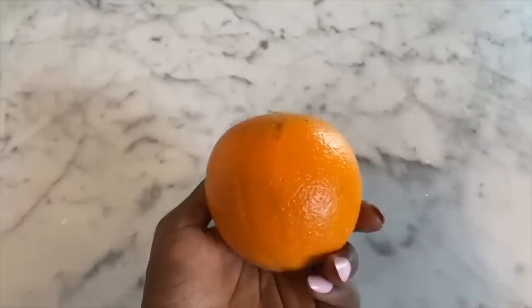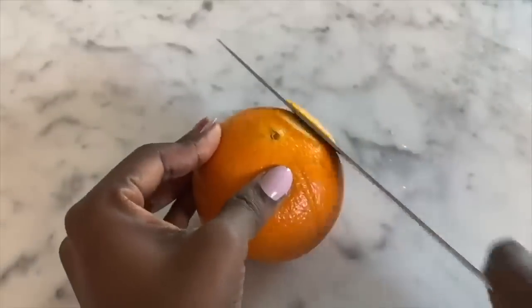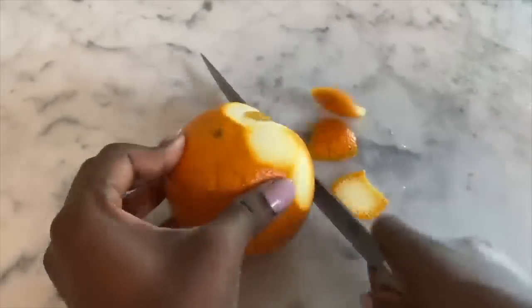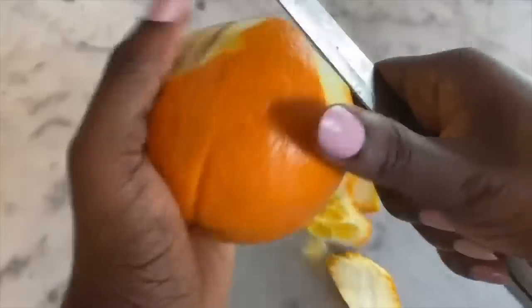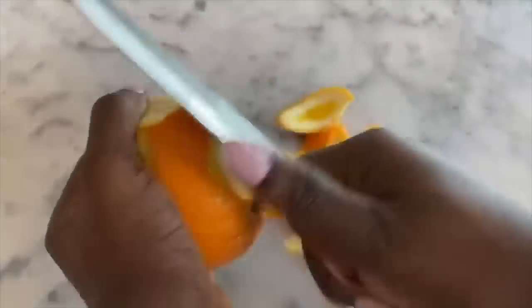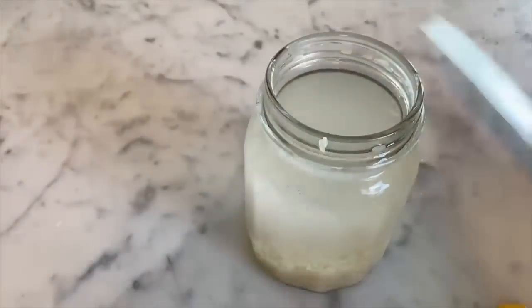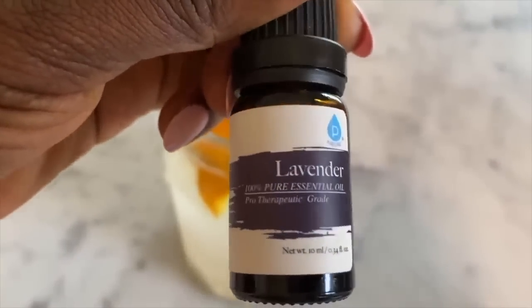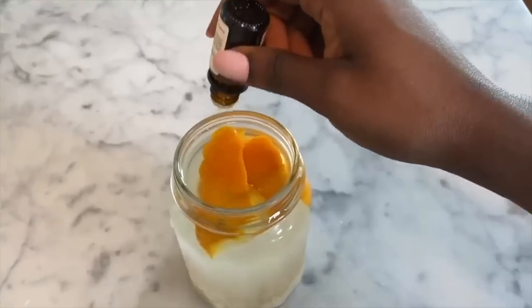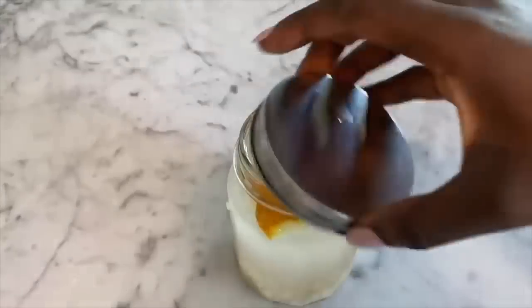After that, I'm going to be using orange peel to try and mask the smell, because if you haven't heard before, rice water smells really bad after it's fermented. So orange peels, essential oils, or anything that's going to be able to help you mask the smell is very important. In this case, I'm going to use my orange peel, but this time I'm going to add some essential oil. And the one I'm using this time is lavender oil. This smells absolutely amazing. So I'm just going to put a few drops in. It's up to you how much you want to put in. Just make sure you're not putting too much in.